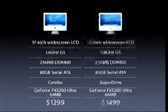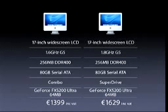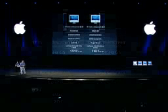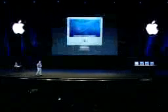And if you want to just spend $200 more at $1,499, you now get a faster processor and a SuperDrive. I think that's going to be an incredibly popular configuration. So that's the new iMac. For example, in France here in euros, that's €1,399 including value-added tax, €1,629 with that. So that's the new 17-inch iMac G5.